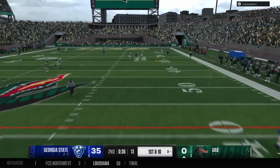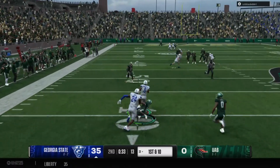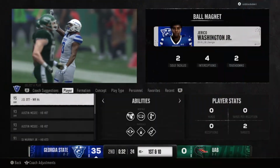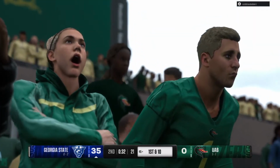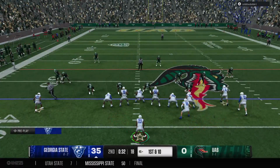Going up top. And here's the 5th interception by this quarterback. And they'll drag him down after a good return on the interception. Rain, sleet, snow, sun shining, I don't care. I get interceptions. Give me that rock. A first down for the offense.